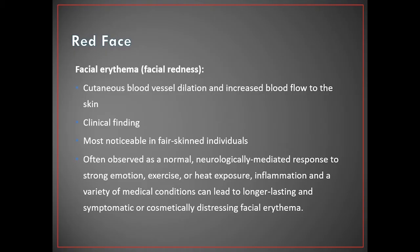Can red face be physiological? Can we see physiological facial erythema? Yes, the answer is yes. I bet all of you have noticed some facial erythema in emotional stress, distress, embarrassment, anger, and after sun exposure. Every single person has gone through some episode of physiological facial erythema. However, what we are discussing today is pathological facial erythema.